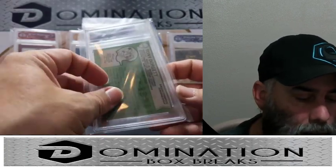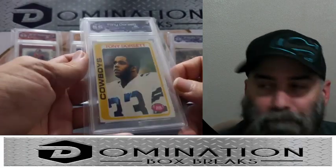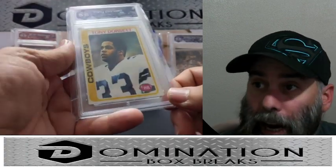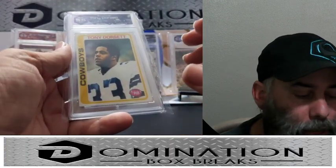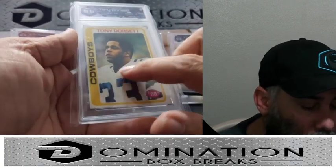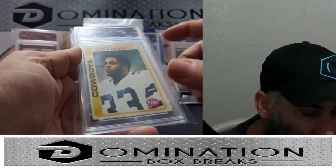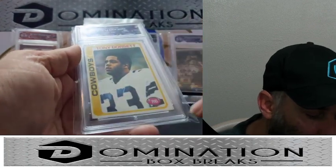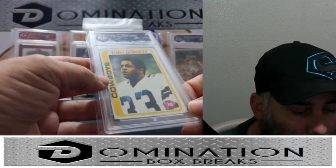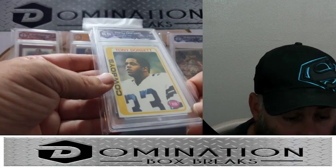So right now we have a Tony Dorsett rookie at a 5.5. Not happy with that. Now that I'm looking at it, I remember that it was in bad shape, but I thought it was in better shape than the Frank Robinson. Apparently I was wrong. Clearly the centering is off and off to the left. You can see that. The centering they got at 5.5. The corners they got at 4.5. I knew they were bad. That one is kind of chewed up. But I was hoping things like surface and edges would help. They both came out as 6s, which brought it up to the 5.5.